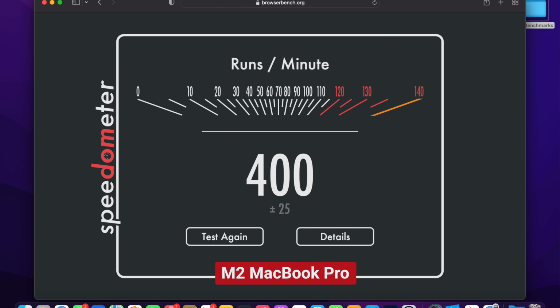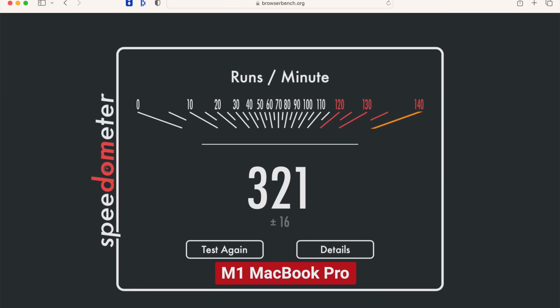If you work with a lot of web apps, Safari or Google Chrome tabs, documents, emails, all that stuff, then this machine could do the trick, though I'd still be wary of that 8 gigabytes of RAM and the slow 256 gig SSD. But if we run a benchmark on Speedometer 2.0 to test the responsiveness and snappiness of your machine with web applications, you'll see that the M2 is outperforming the M1 by quite a bit. In fact, I ran the same test on my M1 MacBook Pro, and it actually didn't beat the M2, which is kind of crazy.